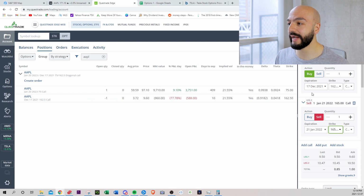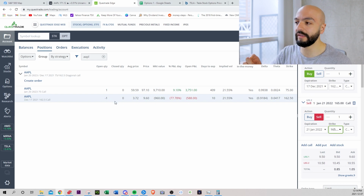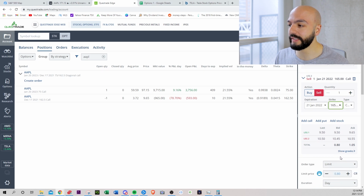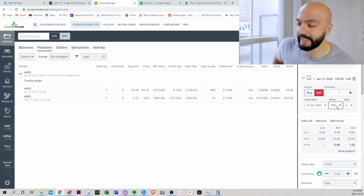So I'm buying back the December 17th 162. So you have to buy back what you sold. When you select the order, it'll say buy to close instead of buy to open. That's how you know you're doing it properly. And I'm selling a new one for January 21st, 2022. I'm rolling it out another 2.5 strikes. So it's still in the money. But if you see here, I'm making $80 even though I'm rolling it up.